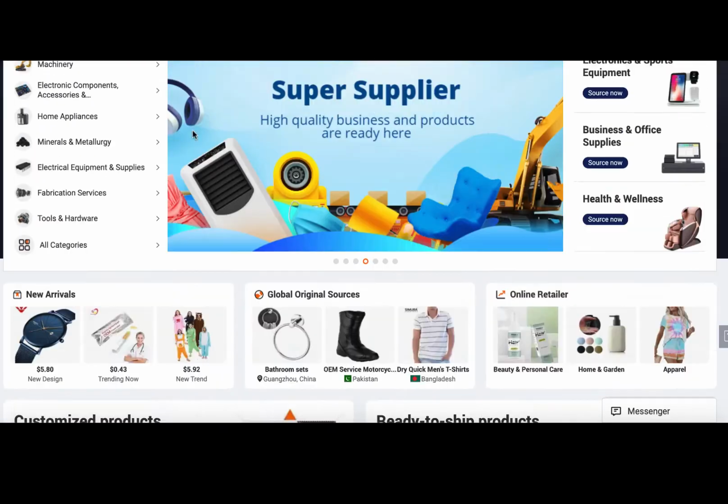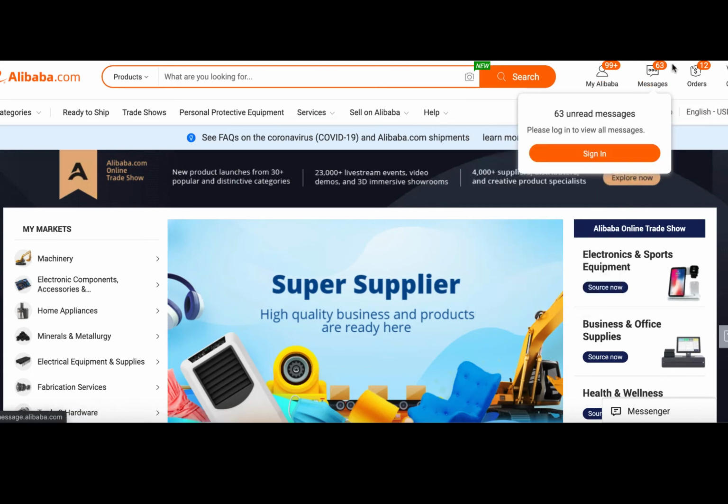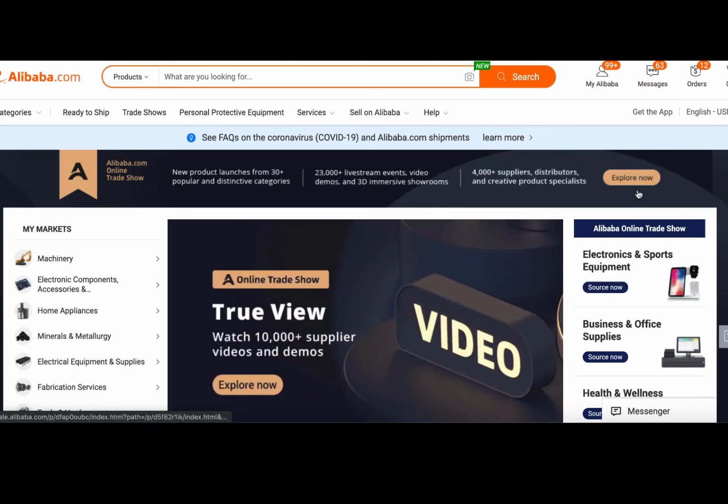Like, I messaged so many people there. You can see my Alibaba here. I have a gang of messages, 63 messages here. So I did some work on this account here.